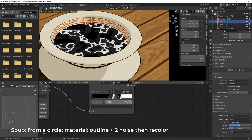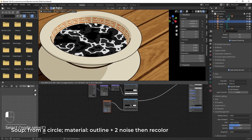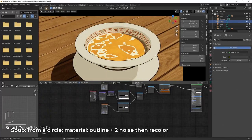For the soup, add a circle and UV unwrap the mesh. For the material, give it a white outline and add 2 noise textures, mix them, and then recolor.